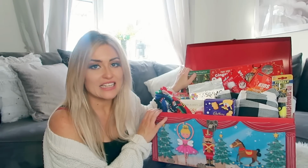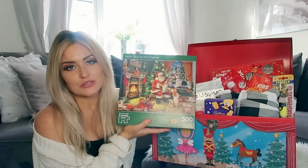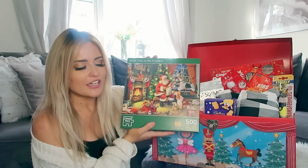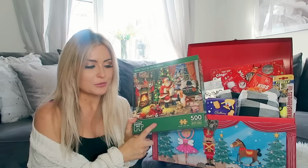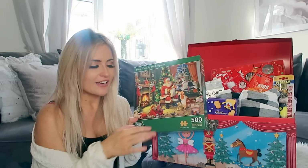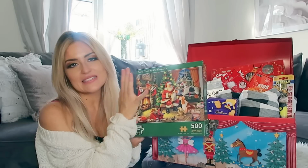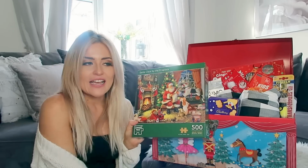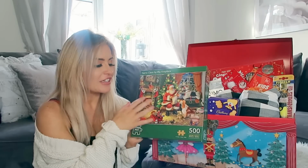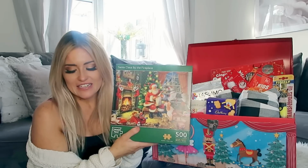Another thing that I had in this last year, again, that we never got round to doing, that I am determined to do this year, is this jigsaw puzzle. I think I got this from the Works last year, and I'm sure I've seen it in there again still this year. I want to definitely sit down with the boys and do this. I feel like Toby would really like this. He's 10 and he will have the patience for this, I think. So it's a 500 piece Christmas scene, and I think that'd be nice if we just get some nice hot chocolates and some biscuits and we can sit and do this of an evening. It'd just be a nice little thing to do together. So it's a Santa Claus by the fireplace scene, so that is another good thing to put in there. Nice big family jigsaw puzzle.